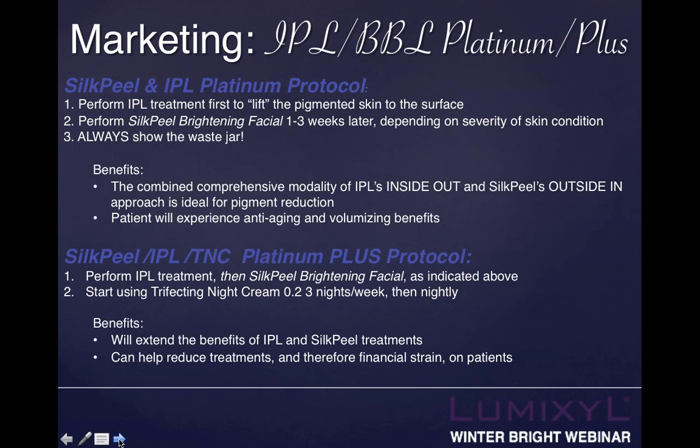One other thing to consider is IPL is in most cosmetic practices throughout the country, meaning you have a ton of competition. By stacking it with something like SilkPeel, you're now differentiating yourself from the competition, which is going to be very important as you go forward and as these devices are in more and more practices.